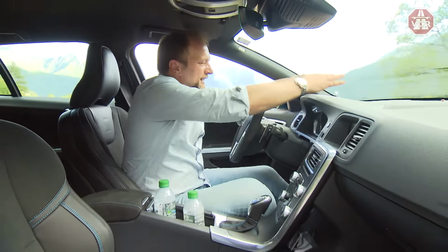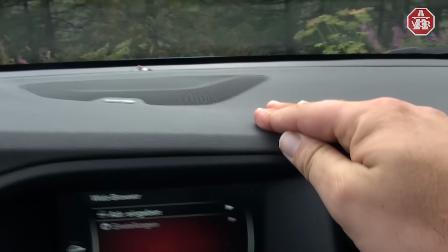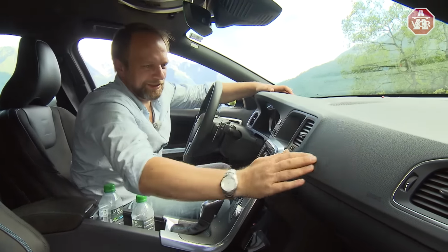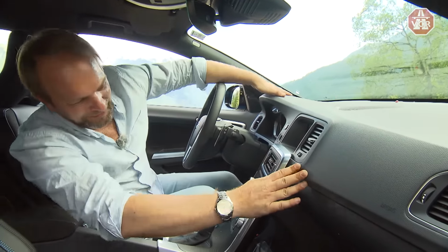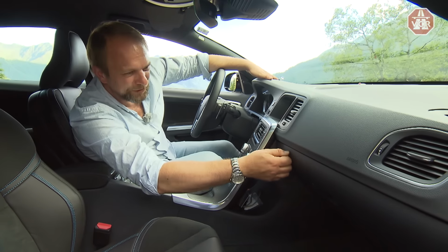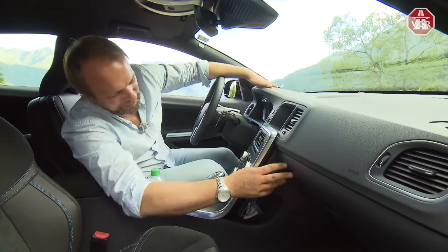We're inside, and as usual I have a look at the material. So the dashboard has soft touch on it, even down here, and even the lid of the glove compartment, it's not soft touch, but it feels a little softer than hard plastic.